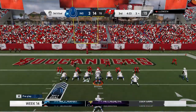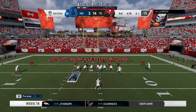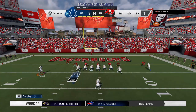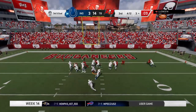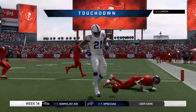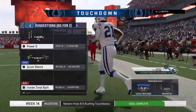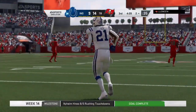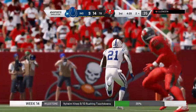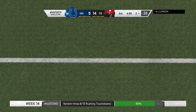From the 3 now, here they come on 3rd and goal. They'll try to run with Hines. And he takes it in for a Colts score. Nyheim Hines, his 9th touchdown of the season, as his guys are back within a single score. Able to punch it in on 3rd down makes it easier for those guys on the sideline. They didn't have a 4th down decision to make.